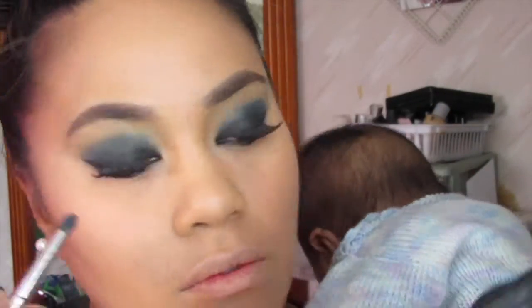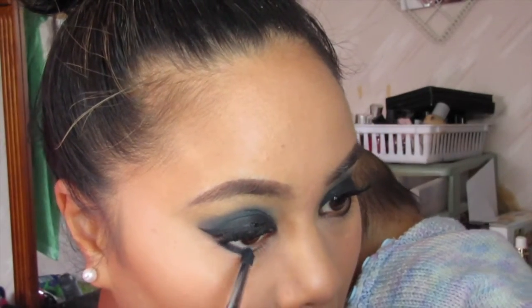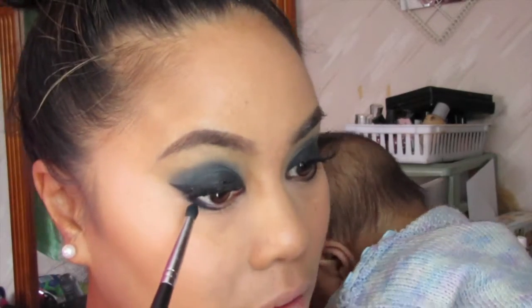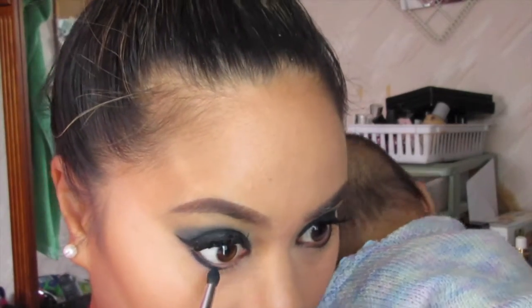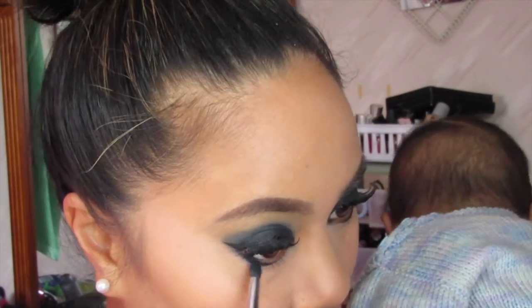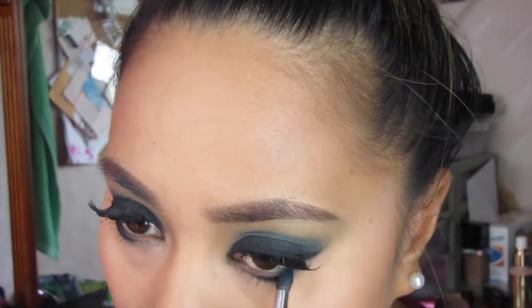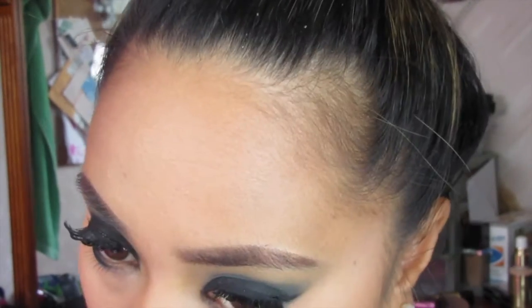So to make the eye look a little bit more smokier and darker and mysterious and nice, I'm going to be taking my pencil brush with the same blue eyeshadow that we had used before, and I'm just going to smoke out the blue and the black together to make it have a really nice effect. As you can see, the blue eyeshadow and the black make my brown eyes pop.